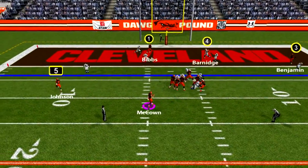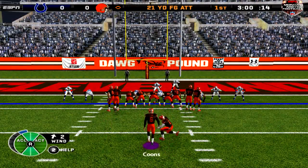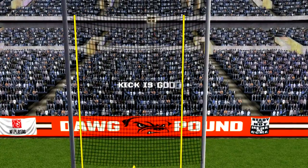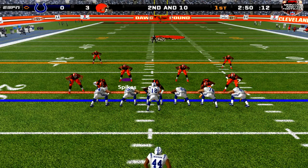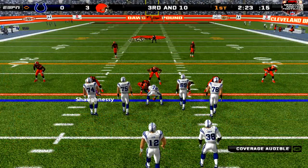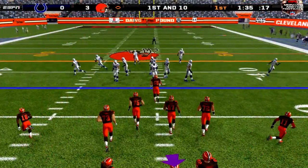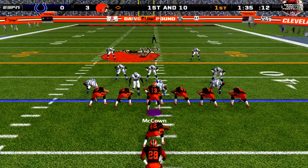Now on 3rd and goal, McCown goes back to pass, and it's through the end zone, intended for Duke Johnson. That brings out Travis Coons for a 21-yard field goal, and it's up and good. So it's 3-0 Cleveland. Now on 2nd and 10 from the 19, Luck hands off to Bradshaw, and he is caught for no gain. 3rd and 10. Luck passes over the middle to Johnson, and he does not make the first down, so they have to punt.